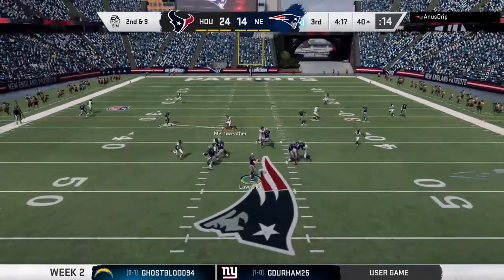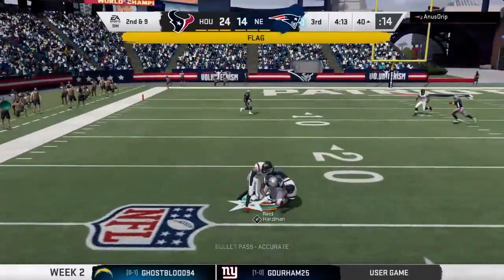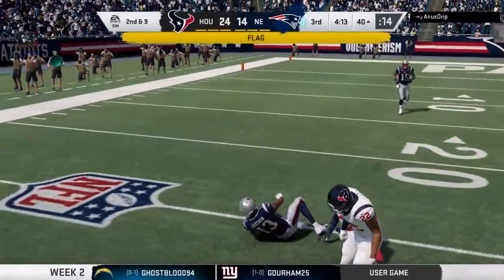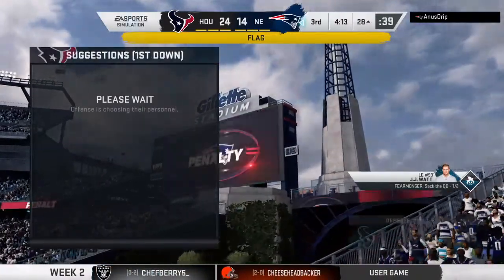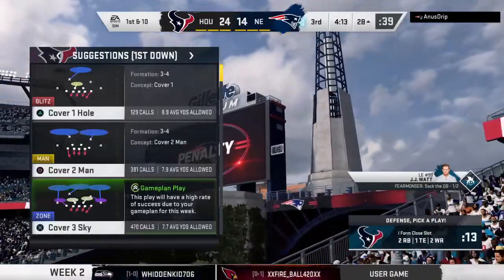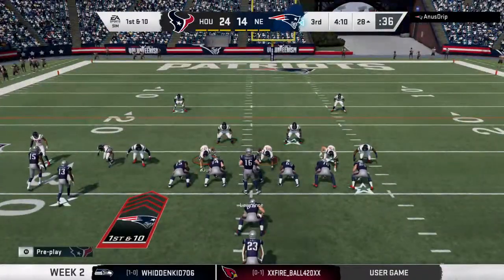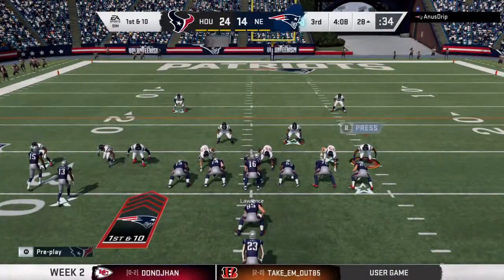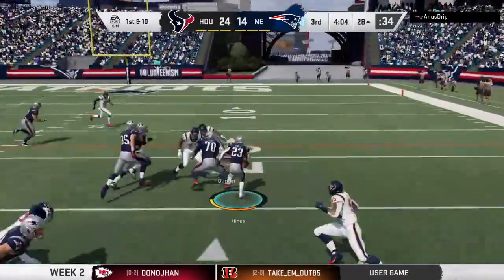Ready. Operating from the gun, Lawrence completes it to Hardman. And brought down, but not before they're inside the 25. This home crowd, they're happy with that call. I like the way you said happy there, right? The so-called good guys didn't get a call. They feel like it's been that way all afternoon. You feeling their pain? They finally got one. Yes, they did.